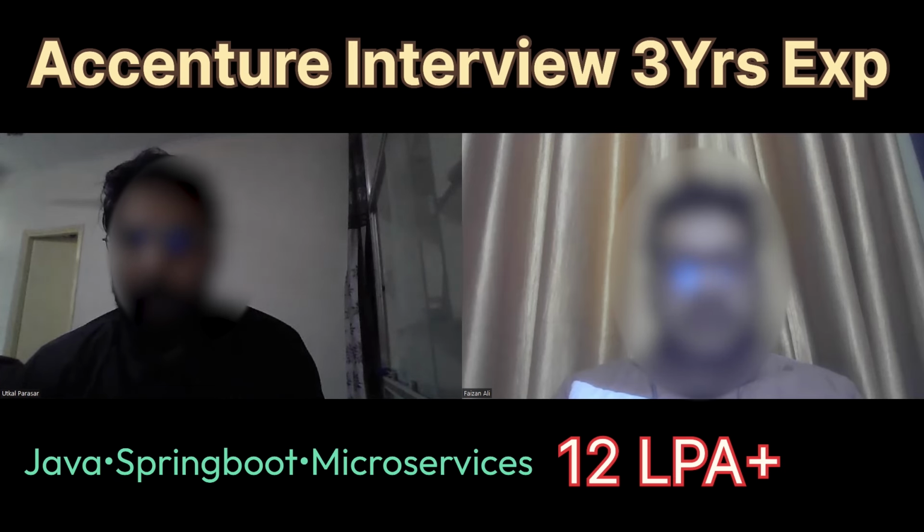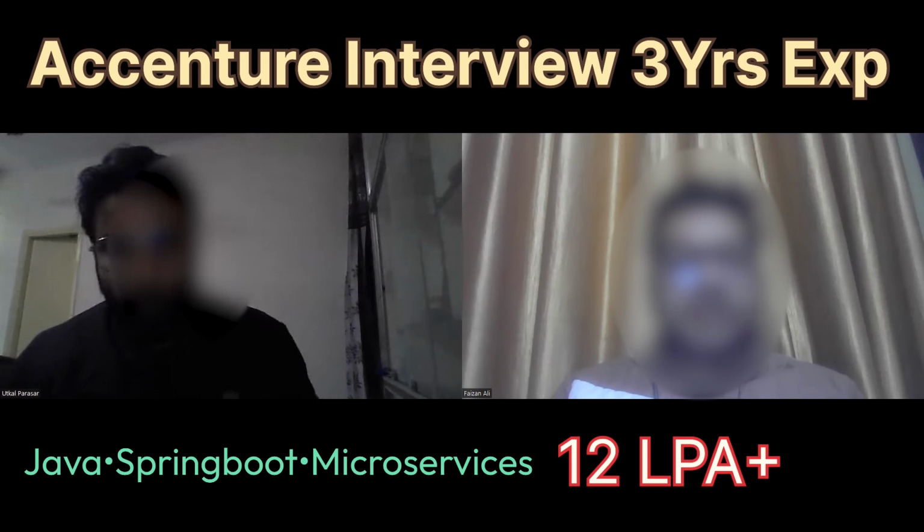Moving on to the next section, you mentioned that you have experience in REST APIs and data-driven applications as well. What annotations are typically used to create RESTful services in Spring Boot? While creating RESTful APIs, the first annotation is @RestController. That is a must in order to use a REST API.